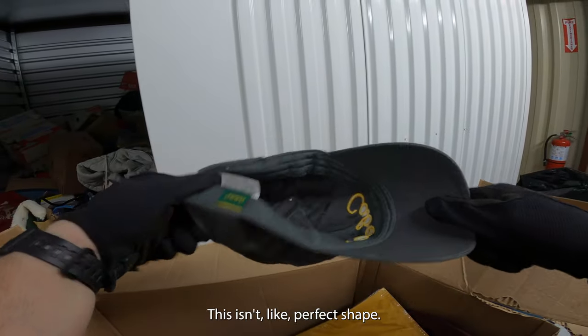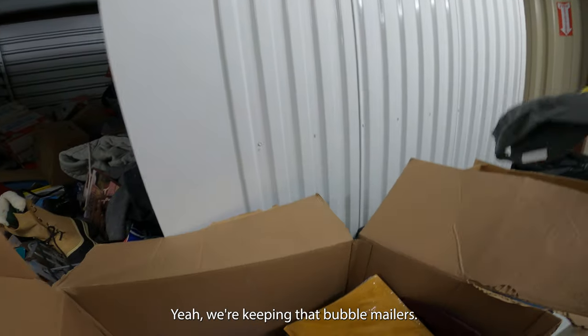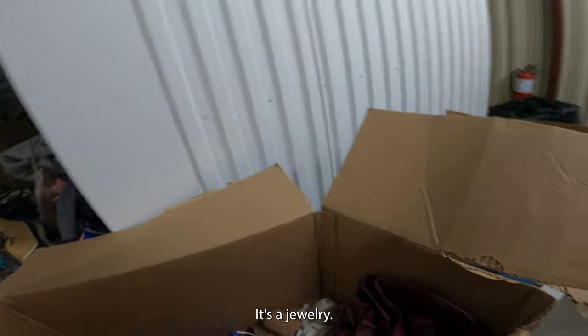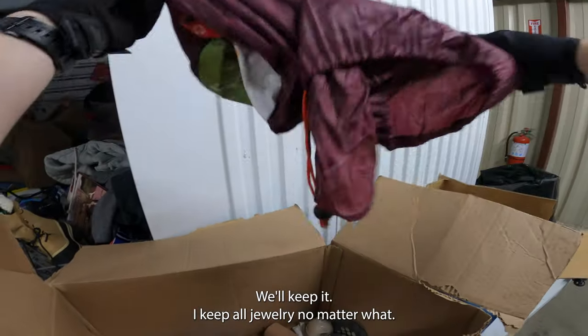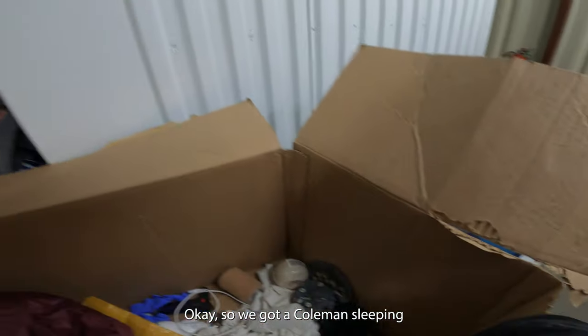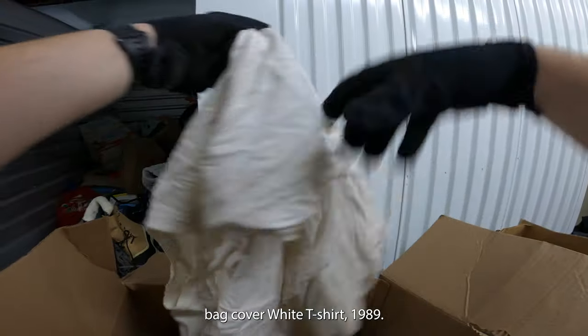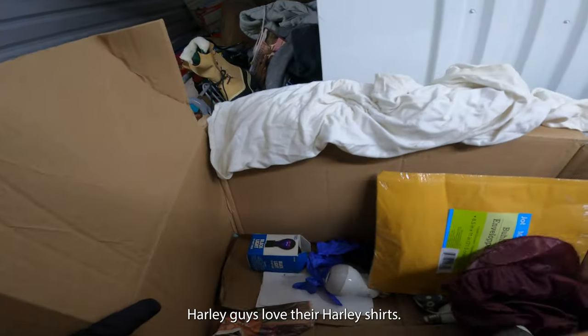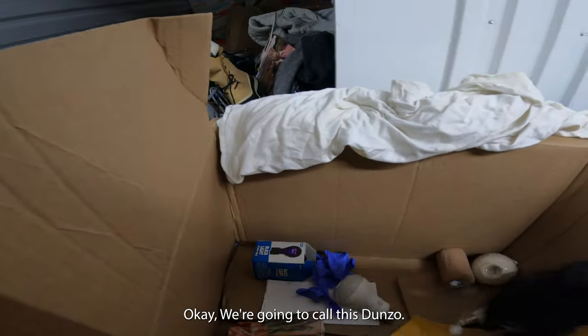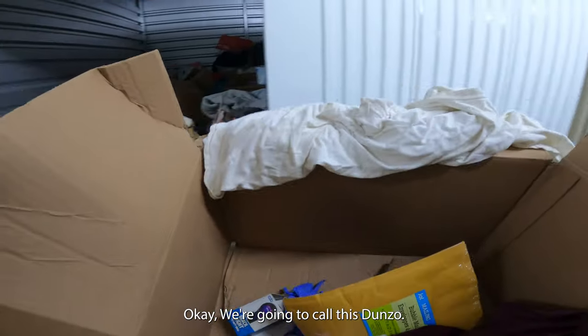Nice, this is in like perfect shape. Yeah, we're keeping that. Bubble mailers, we got a rosary, it's jewelry, we'll keep it. I keep all jewelry no matter what. Okay, so we got a Coleman sleeping bag cover, white t-shirt, 1989, that is so cool. Harley guys love their Harley shirts, tell you what. Butane lighter, still works.